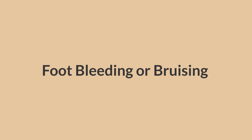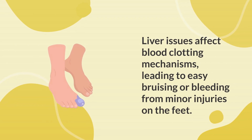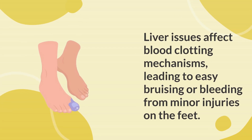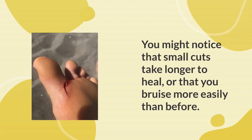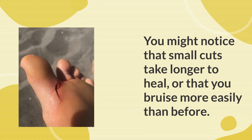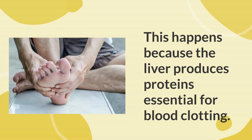Number 20. Foot bleeding or bruising. Liver issues affect blood clotting mechanisms, leading to easy bruising or bleeding from minor injuries on the feet. You might notice that small cuts take longer to heal, or that you bruise more easily than before. This happens because the liver produces proteins essential for blood clotting.